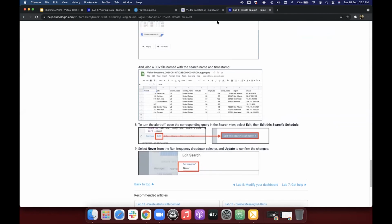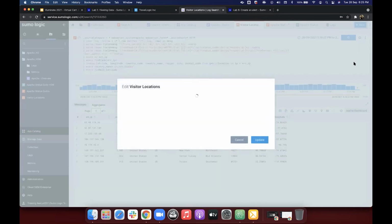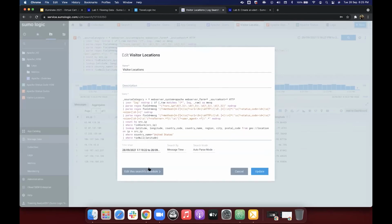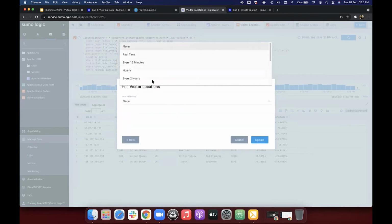So after a few minutes, what you can actually do is you can go inside here and click on edit. And you want to stop this particular alert messages being received. Under edit the schedule, you can turn this run frequency to never so that you do not get messages anymore. And you can click on update.